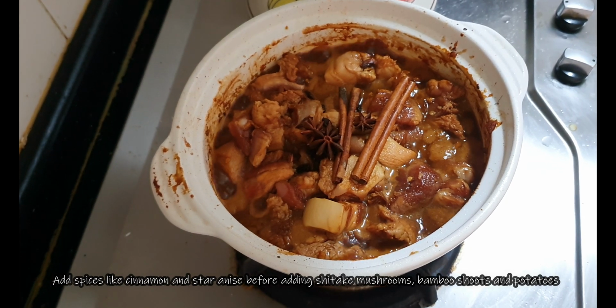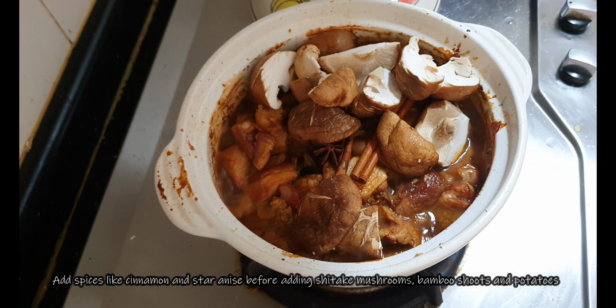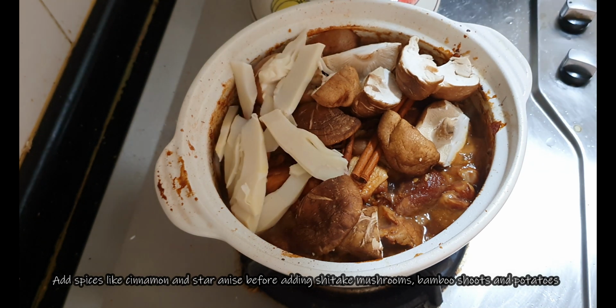Like Hokkien Kongba, when making Babi Pongteh, you do not want to stinge on lousy soy sauce. In essence, soya sauce is actually the soul of this dish.